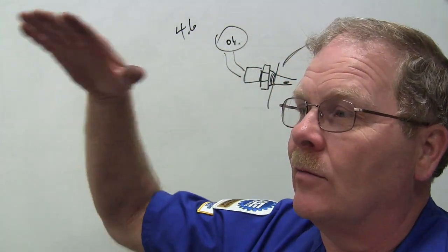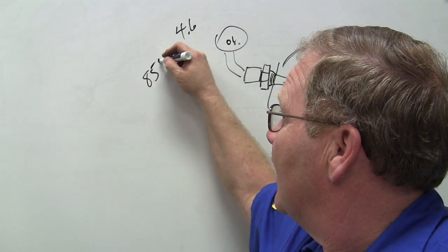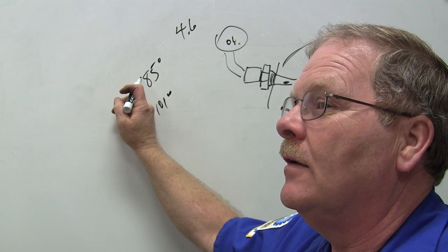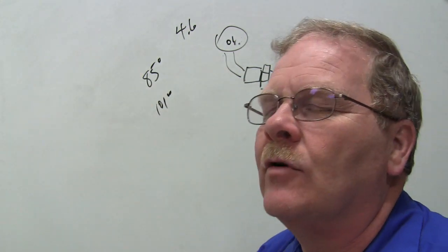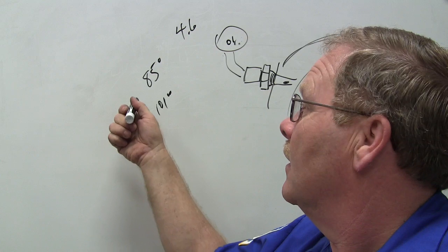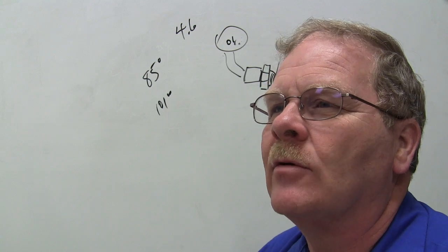Well, whenever it's warm outside, if it's 85 degrees and this is reading 101, that's not much of a difference, is it? But if this is reading 43 and that's reading 101 and it's using that for fuel calculations, it's going to be putting all kinds of fuel in there because it's going to think my intake air is warm, my engine coolant is really, really cold, so I need a lot of gas. You understand what was going on there?